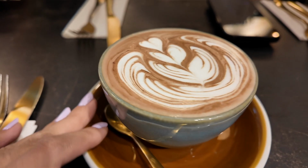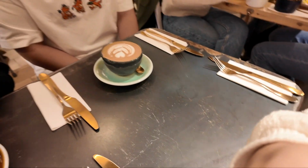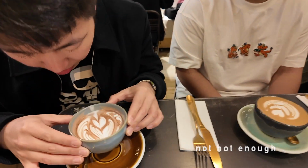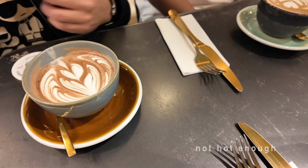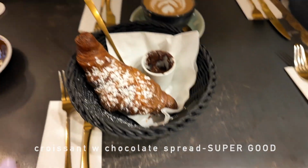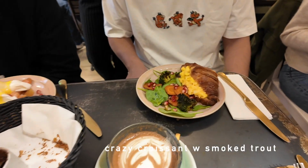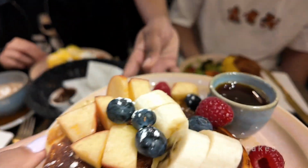Cup of hot chocolate and a mochaccino. This looks pretty, but I didn't think it's that great. A croissant and chocolate spread on the side. Crazy croissant with smoked trout. Looks good. You got the scrambled eggs. Oh, nice. Thank you. You're welcome. Enjoy. Thank you.